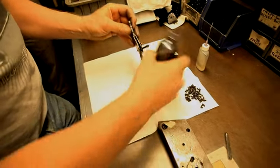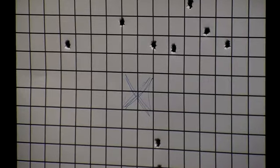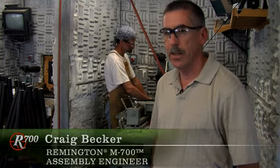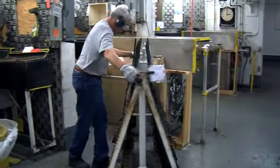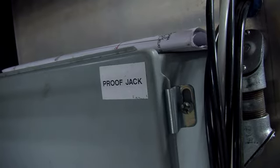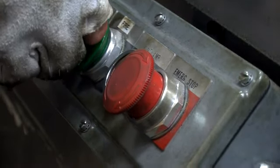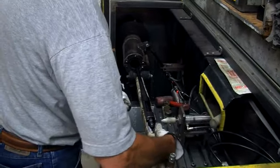And then we go beyond that to the testing or targeting for the 700. The performance of each gun is carefully checked before it leaves Remington. We check the performance of the trigger mechanism as well as the accuracy of the rifle overall. Every gun that we built gets proofed 100%. A proofing operation is we shoot the gun with a very high pressure load inside an enclosed steel box, and we're checking the integrity of the steel that the barrel is made out of, the receiver, and the bolt shroud.